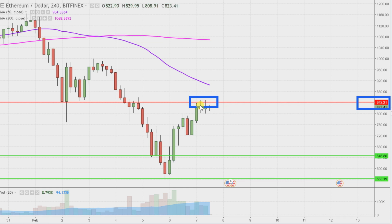Now, I'm not saying that it can't be broken or anything like that. I'm just saying it makes sense why the price is currently struggling right up around 840, because as the chart has forecasted, this could be a potential area of resistance. And there you go, the power of charts. This area is indeed acting as resistance. Again, not saying it can't be broken. I'm just saying it makes sense why the price is currently struggling at that area. So going forward, that is definitely the key battleground.